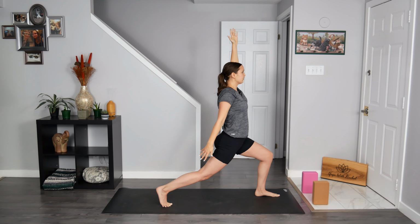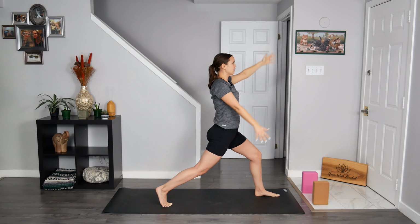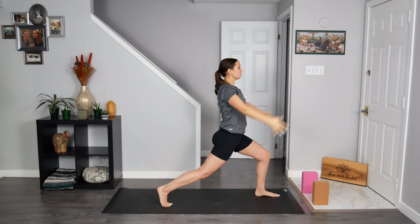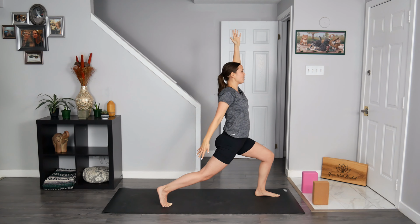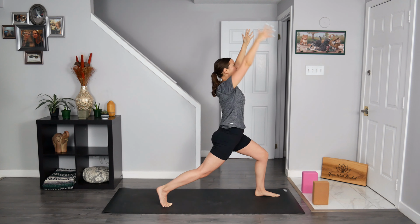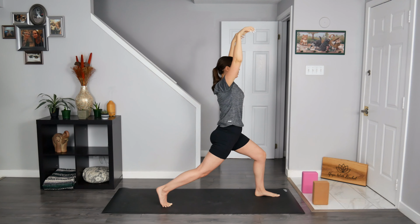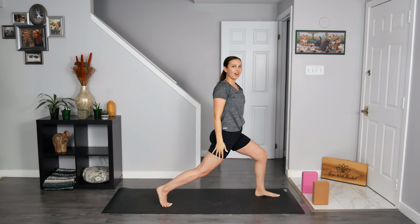Breathe in. Breathe out, switch. Breathe in here. Breathe out to switch. And now this time when you breathe in, send your right hand to the sky. Breathe in. And then breathe out to release your hands to your sides.